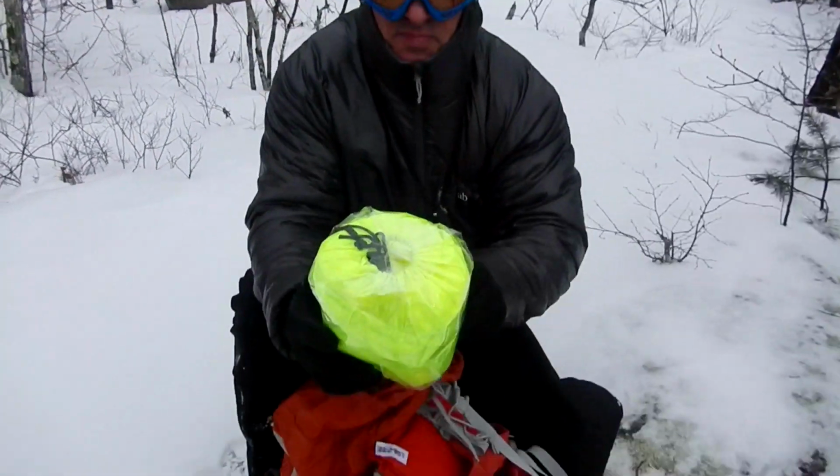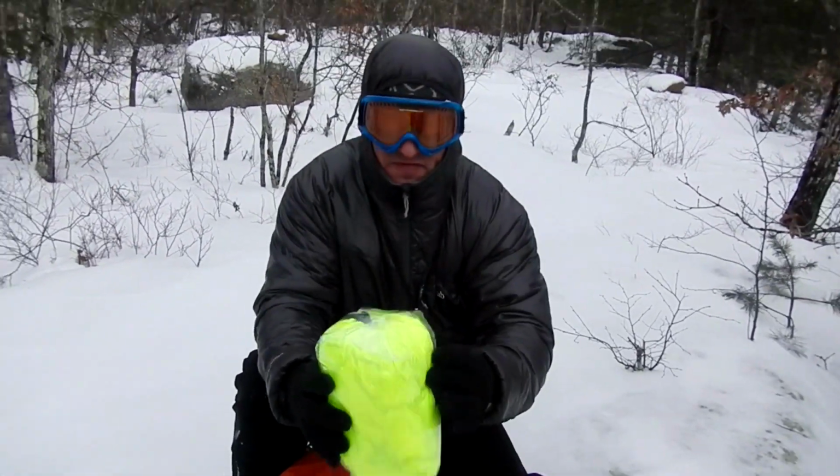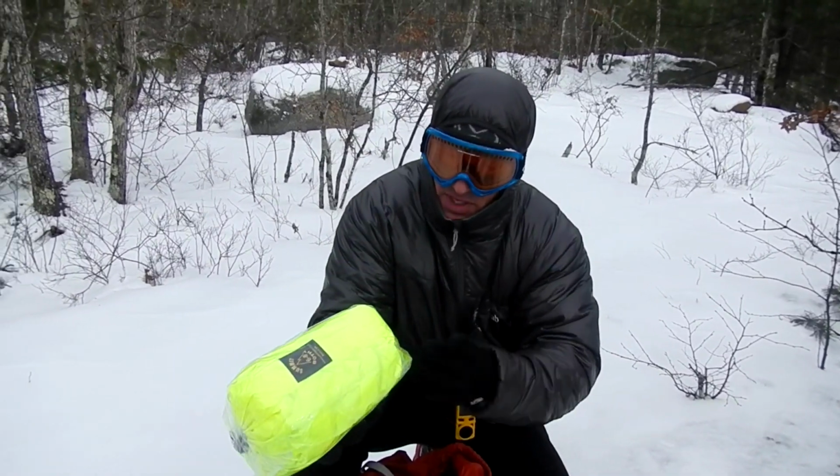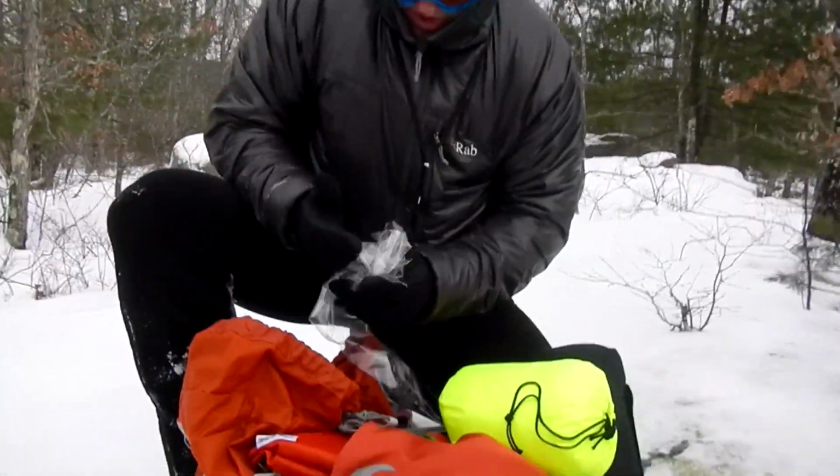As you can see, this is impeccably wrapped. These guys look like they do a really fine job. We'll find out when we get inside, but the wrapping and everything is impeccable. So far, I love the color.